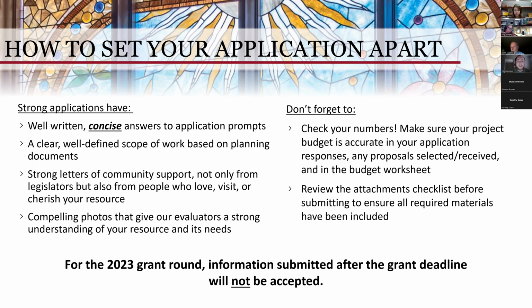We also at this time like to remind you to double and triple check your numbers. Make sure your project budget is accurate in your application responses and that any proposals selected or received are the most up to date in your budget worksheets.